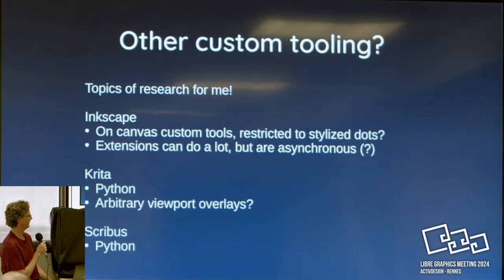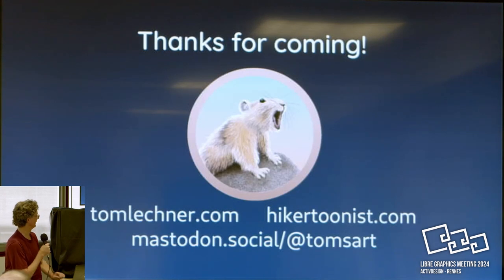Krita, I haven't tried to make a Krita plugin, but judging from videos, it seems like there's a lot of on-canvas stuff that you can do with Krita. Krita is much more geared toward painting rather than vector graphics stuff, so it's slightly different needs. But there's still options for that. And I guess that's all I prepared on making art from nature. I guess there's questions.